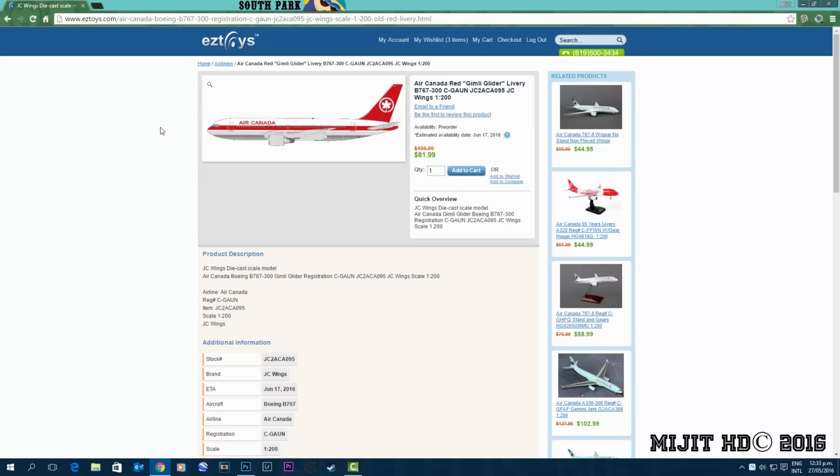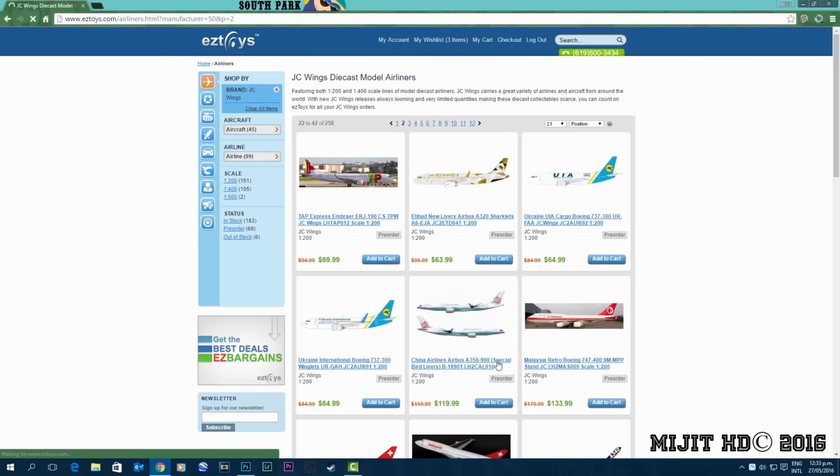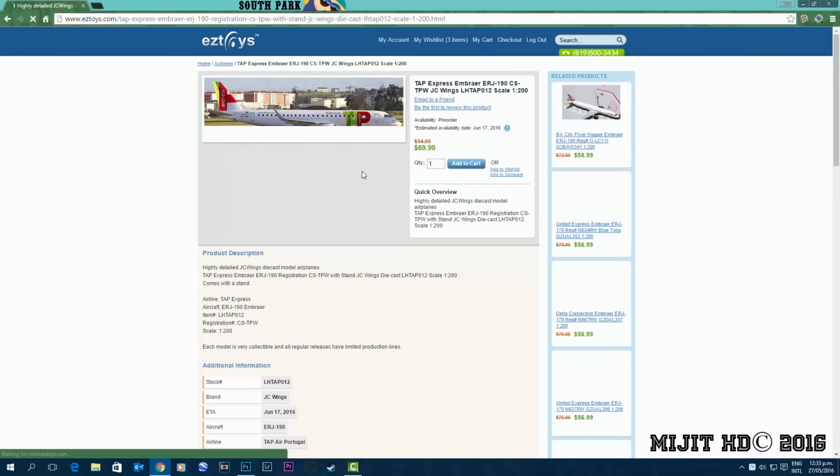But going back to this model, this is going to be a maybe for me. Registration, I don't think I said it already, but it's C-GAUN. So yeah, I hope I don't take up too much time talking about that. Just sort of get that out there for those who don't know. Go watch the Air Crash Investigation episode of it. It is a great watch. I recommend checking it out. You can probably find it on YouTube.